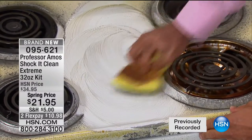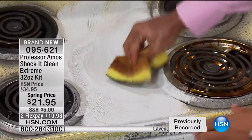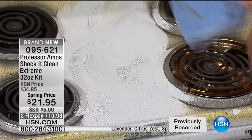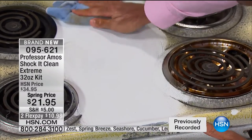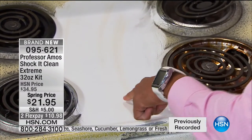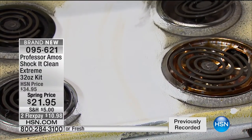You're going to love this in the kitchen. I'm talking about those stove tops, those glass tops, all that cookware and bakeware. You can use this everywhere. And I'm not using gloves, I'm not using a mask. In one pass, it pulls away all that grime. Squeaky clean, I want you to hear this.